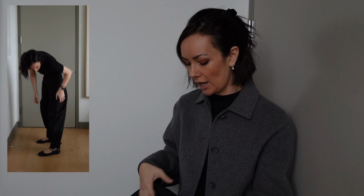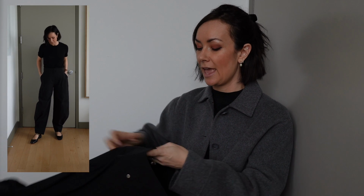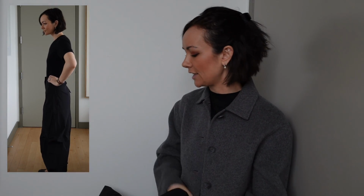Similarly, with the bottom of the pant, if you want to go for a more exaggerated taper, they actually have multiple sets of little clips that you can clip and just kind of play around with the shape of the pant. And they even, first I was going to say, you can even crop the pant. No, you can't. So it's just adjusting the sort of exaggerated balloon shape of the pant.